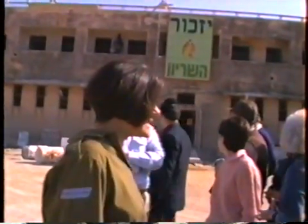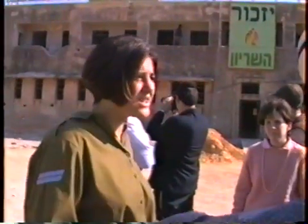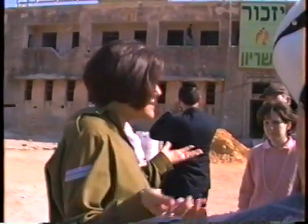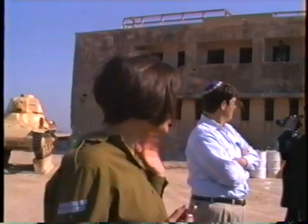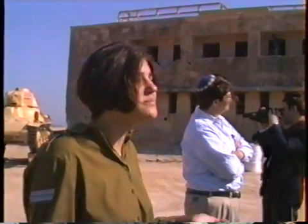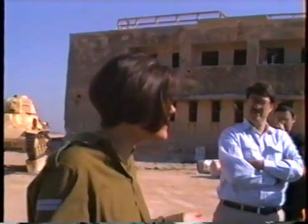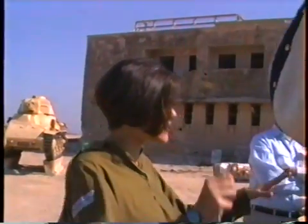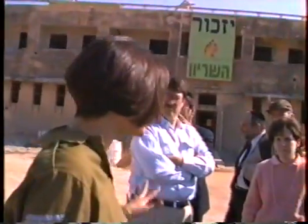What used to be a police station was built in 1942 by a British engineer named Tegart. Till 48, as you know, the British were here. This place belonged to the British. The night before the establishment of this country, we managed to take this place for 24 hours. But unfortunately, we had to leave. We were in the middle of the War of Independence. We needed to spread as many forces as we could throughout the country. And this place was taken by the Jordanians. And that's a problem for us.